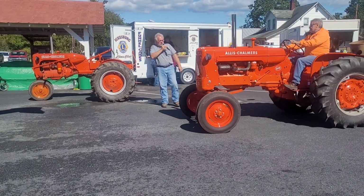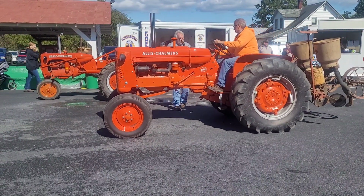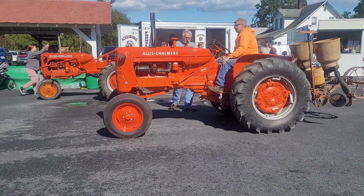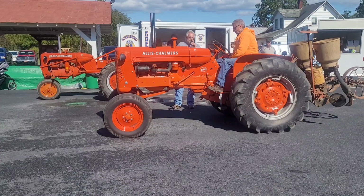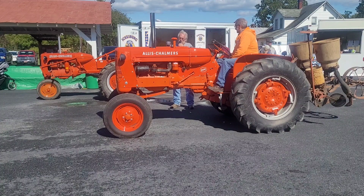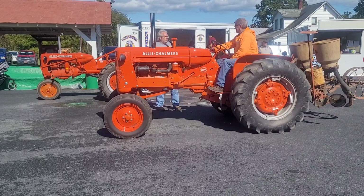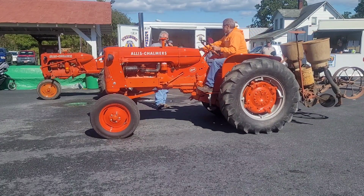Next up, we have a 1957 D14. This is owned by Zach Urich, and Tom Griffey is the operator. Tom has one of the D10s up here, and it has chains on. He's ready for snow, so he didn't feel like driving it on the hardtop road and bouncing the whole way down through. So we knew we had something for him to drive that was appropriate, and we sure appreciate him bringing that and driving for us.